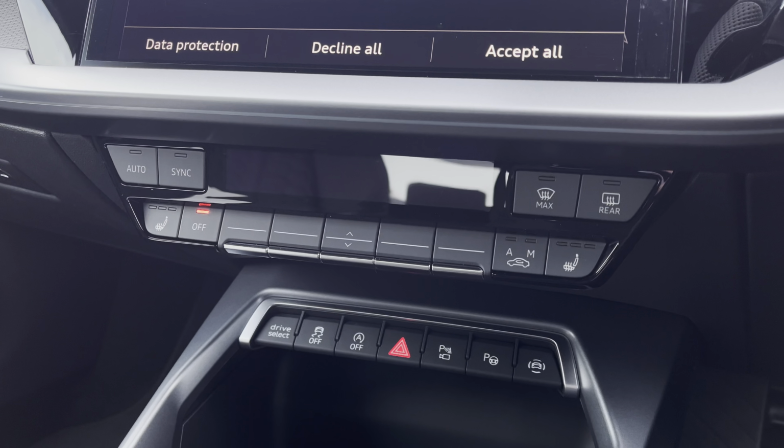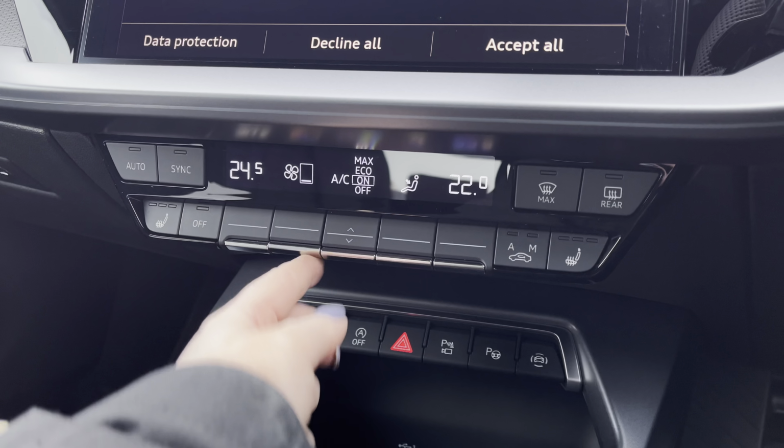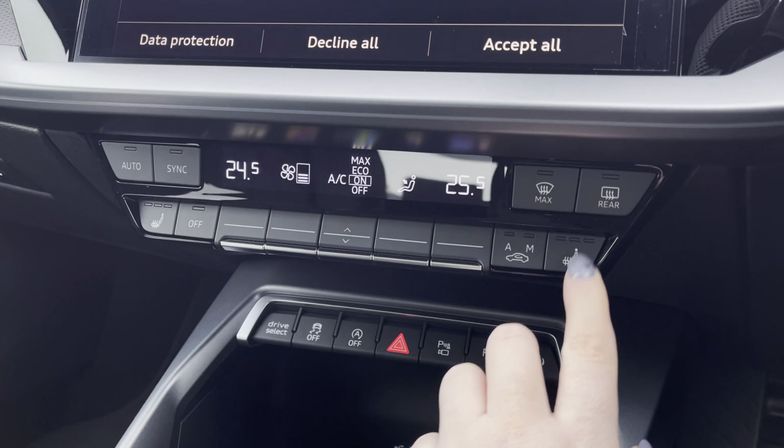Below you have the dual zone climate control, so both driver and passenger can set the preferred temperature regardless of the weather outside, with the added luxury of heated seats for those chillier mornings.